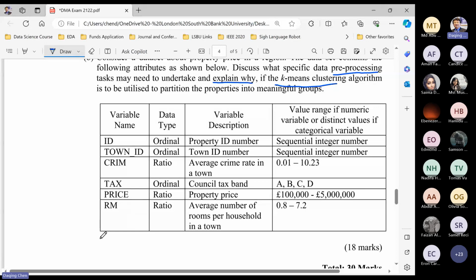So you say, I need to deal with data quality problems, I need to do data integration, I need to do data cleaning. That's too general. So you have to specify, in relation to each of those 6 attributes, what data pre-processing you would need to consider.